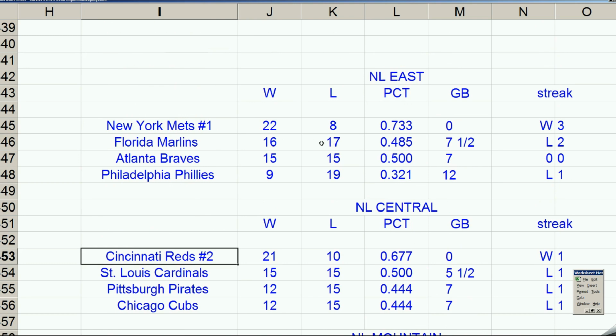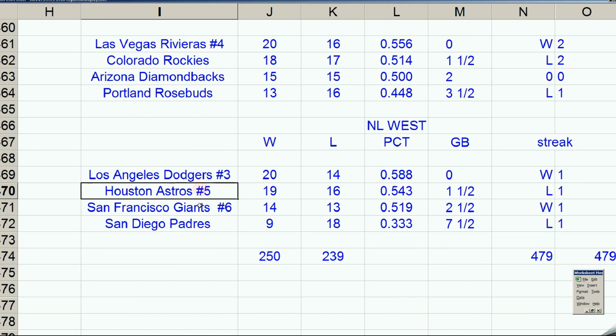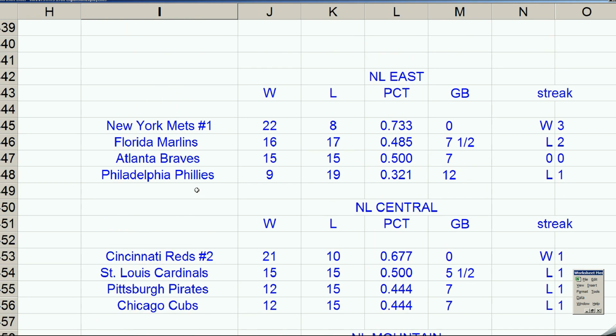With the Marlins 16 and 17, the Braves now have a great opportunity to move into second and have the Marlins fall into third. The East plays the West in the postseason tournament second round, which means that they would tangle with the Astros and Giants. Giants still have to play in this round. The middle teams, Cardinals and Pirates, would play the Rockies and Diamondbacks. We still have more action to go in the first round of the tournament before that happens.